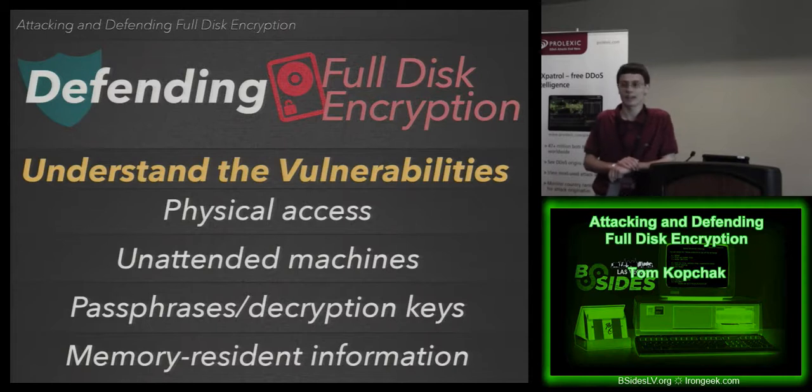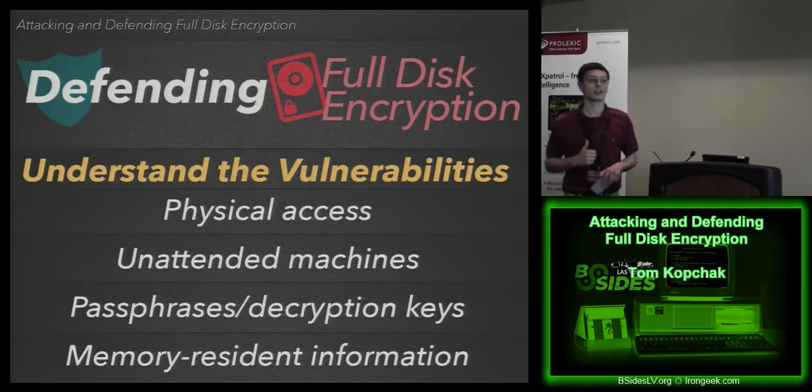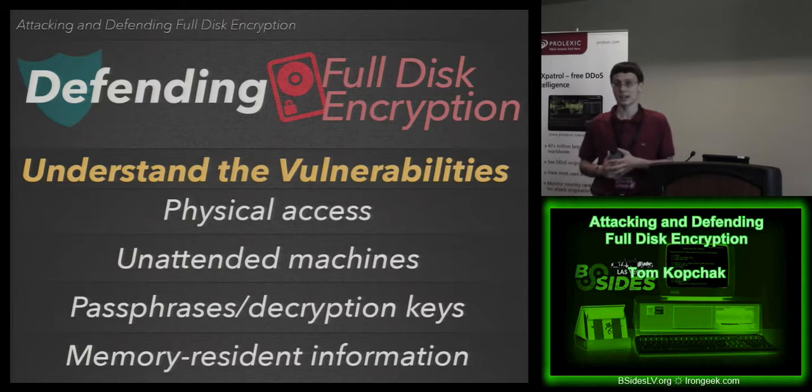Obviously, what goes hand in hand with people taking machines is your unintended machines. Something that can be stolen is much higher risk than something that isn't going to be stolen. Your passphrases and your decryption keys are the keys to the kingdom in a full disk encryption deployment. Trusting users for passphrases can't always be the best thing, so getting that information is going to be easier than trying to break into the encryption directly.